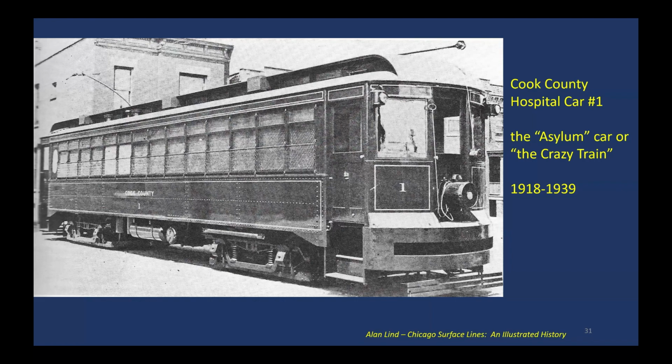I think it was one day a week that it made its trip out to the Dunning mental hospital on the northwest side of Chicago. It was outfitted with security and nurses, and then, of course, the inmates themselves.